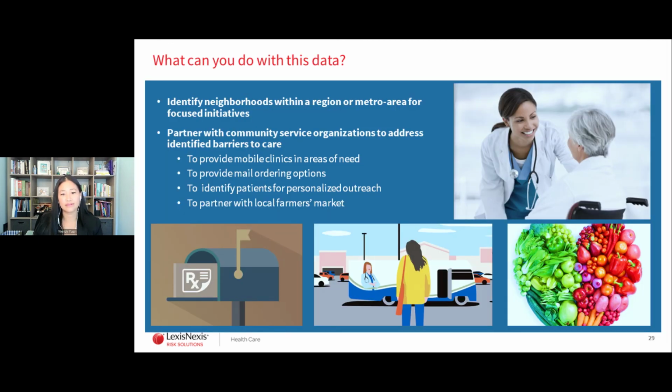Once we've provided the data, created it, and sliced it, what else can you do with this population level SDoH data? I've already mentioned a few in my slides earlier, but you can identify neighborhoods with socioeconomic needs and then focus your attention and initiatives where the need is the greatest. You can partner with community service organizations to address identified barriers to care, such as provide mail ordering prescription options to those that might need the service.